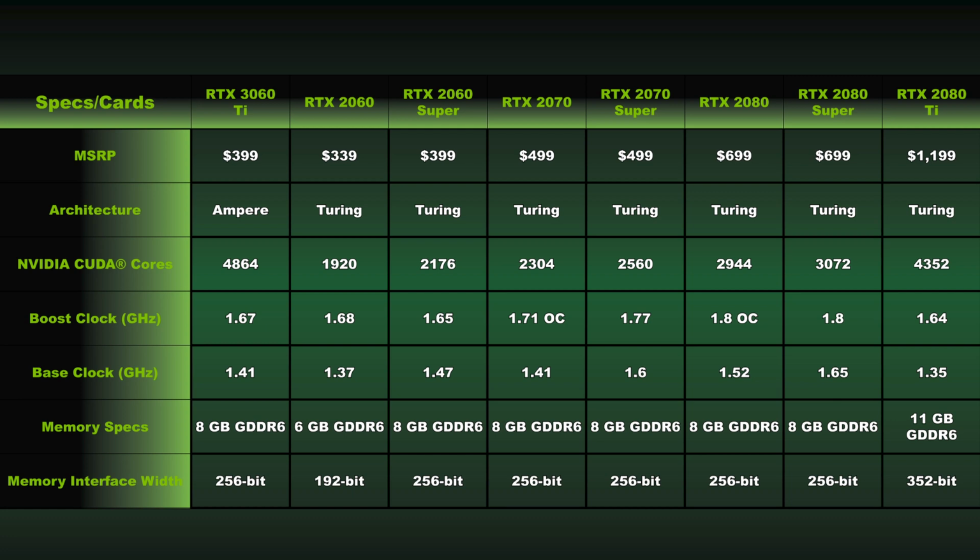All of these cards feature GDDR6 memory, and almost all of them are 8 gigabytes except for the RTX 2060, which was 6 gigabytes, and the RTX 2080 Ti, which is 11 gigabytes, so it's 3 gigabytes of VRAM more than the RTX 3060 Ti. The other thing is that the memory bus or memory interface width is 256-bit, which is on par with almost all the graphics cards from the previous generation, except for the RTX 2080 Ti, which has a higher 352 memory bus width, and the RTX 2060, which has a lower memory width of 192.